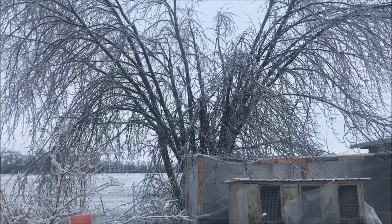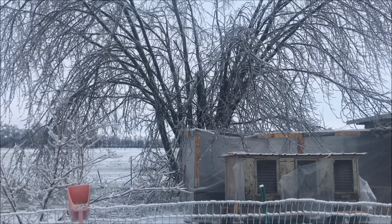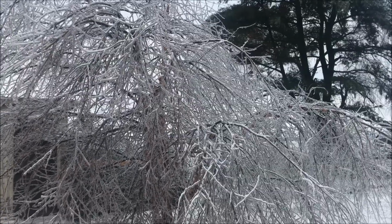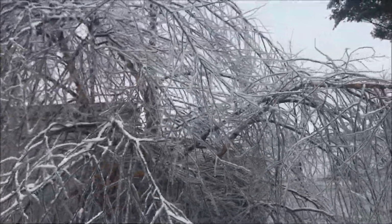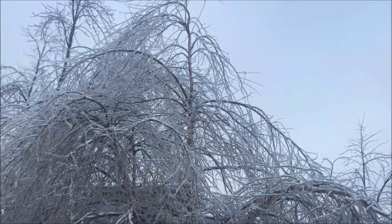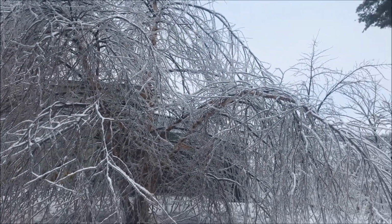And that is the chicken's main shade tree there, and some of it is on the run, so we're going to have to get that cleaned up, I guess, today. Here is my beautiful birch tree, and it is all bent over. I'm hoping it's not broken. I don't particularly see broken branches, but it sure is bent over. That apparently isn't a real ice-hardy tree.